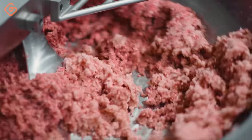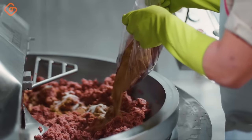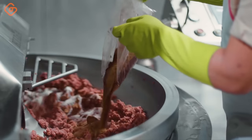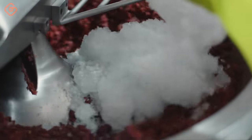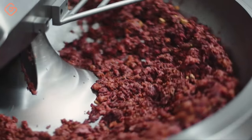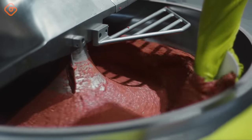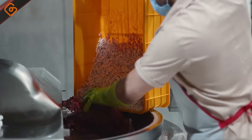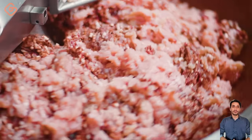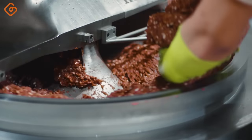Cabanossi is a type of sausage prepared from pork or poultry, usually originating from Poland or Germany. The preparation process includes choosing quality ingredients, combined with suitable spices. Modern production technology and combination create delicious and quality sausages too.